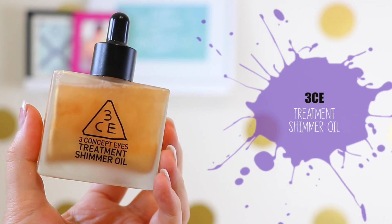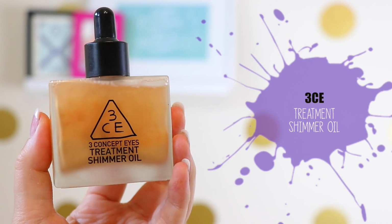I love it. Another product that I got from that brand, this one, honestly, I was a little bit let down with. This is the 3 Concept Eyes, I guess that's what 3CE is, Treatment Shimmer Oil. I thought this was going to have a lot more shimmer in it. I shook it up really well too to make sure, but I still didn't notice as much shimmer as I wanted to. There's definitely shimmer there, but it's not as glowy and J-Lo-y as I thought it was going to be. And scent-wise, it's very herbally. I was hoping it was going to smell something like the NARS Monoi body oil. That's one of my favorites right now.